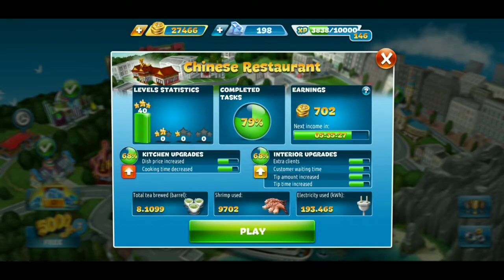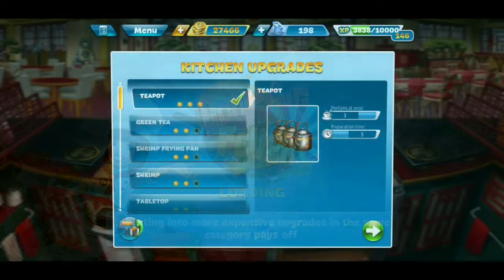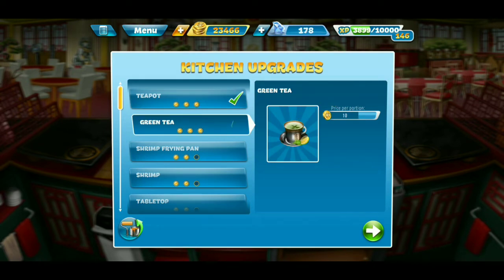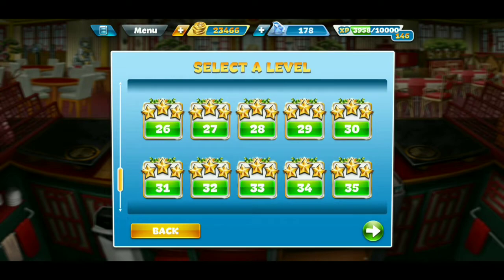Alright, let's head over to our kitchen upgrades now. And next in line for us to get to level 3 would be the green tea. We'll go ahead and upgrade that. And we'll go ahead and jump into level 30.